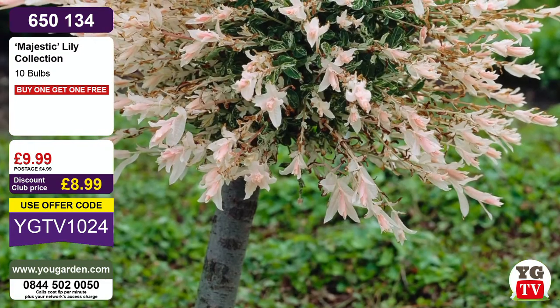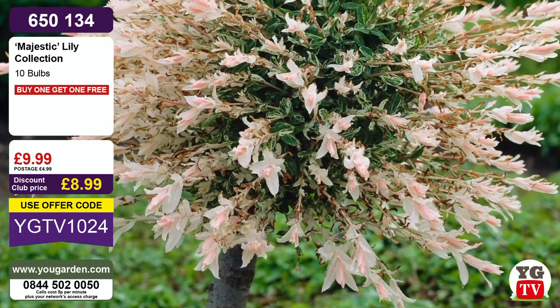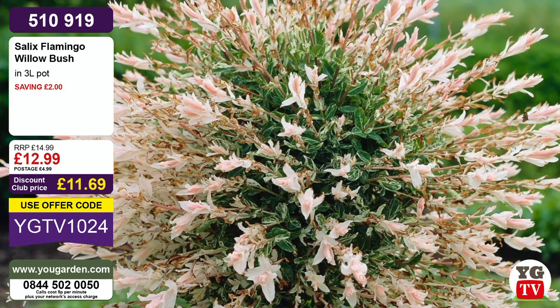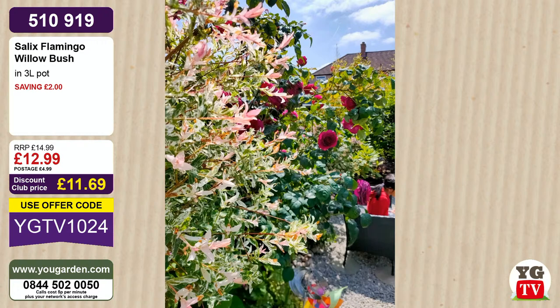The Salix Flamingo. We had a little look at one of these, didn't we? In Adam's garden. They are glorious. Again, a really unusual looking plant, this one. I love that it's like an explosion, like a firework of colour, isn't it, in your garden?